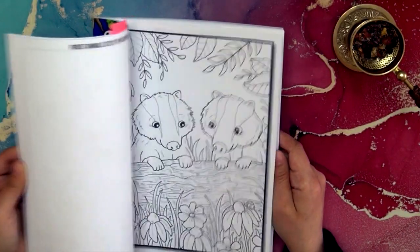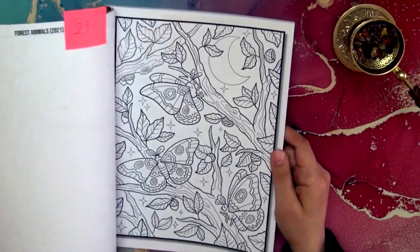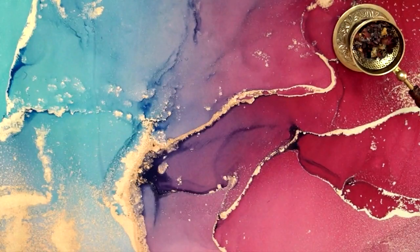Oh, woodpecker, that's nice. These shouldn't take long to color. Once I got this book back at the beginning of my coloring career, so to speak, I wanted to get myself a book with lots of animals in it, basically. And that's how I bought it.